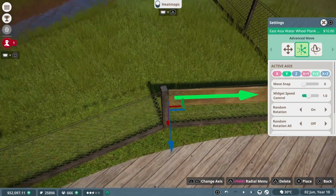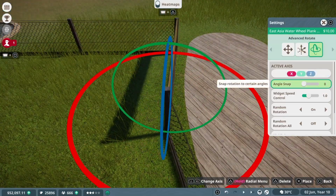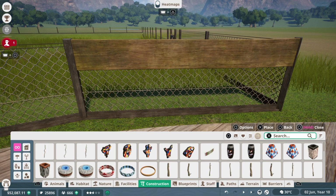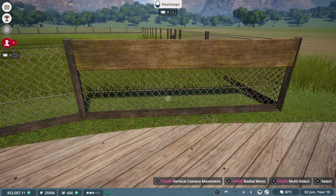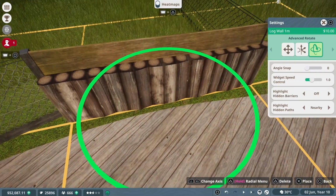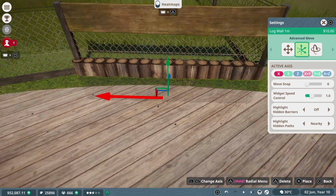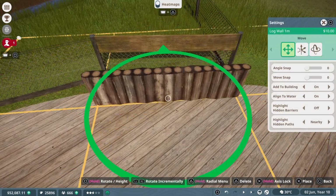Over at the fence we are doing our customization using just an East Asian plank. I believe this is part of the water wheel kind of set. What I'm doing is I'm just popping this on top of the fence, making it look like it's lining the top. I experiment with putting some logs at the bottom as well so that we've got wood either side, top and bottom.